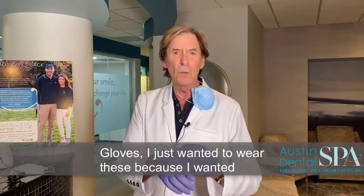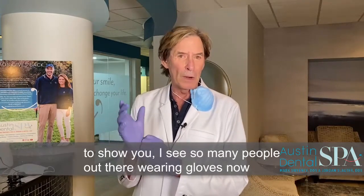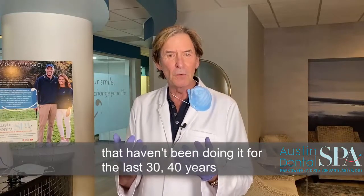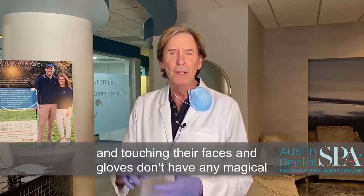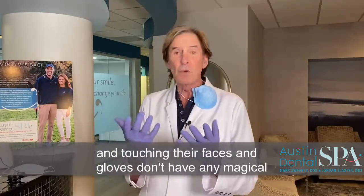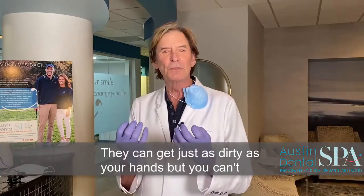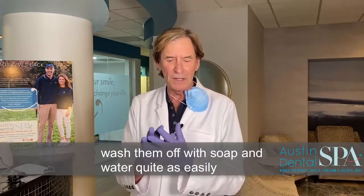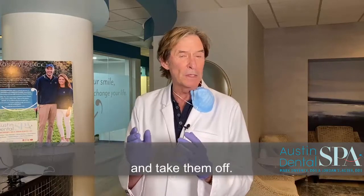Gloves, I just wanted to wear these because I wanted to show you. I see so many people out there wearing gloves now that haven't been doing it for the last 30, 40 years like we have. And they're touching everything in the grocery store and touching their faces. And gloves don't have any magical antibacterial properties to them. They can get just as dirty as your hands, but you can't wash them off with soap and water quite as easily. But these latex gloves, there is a way to take them on and take them off.